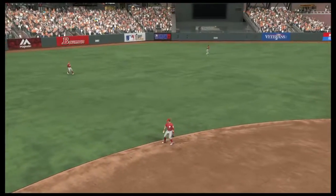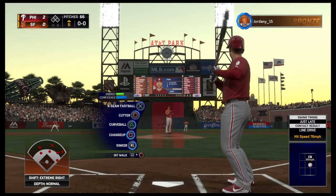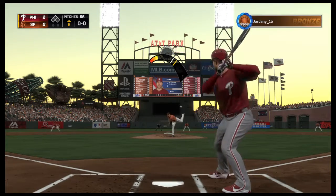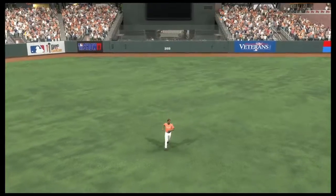Swinging a soft liner, and this will be taken down no problem. Ready once again, Anthony Rizzo comes in 1 for 2 with that home run he hit earlier. Swinging a hard liner to center field. Kane is right there, 1 down.